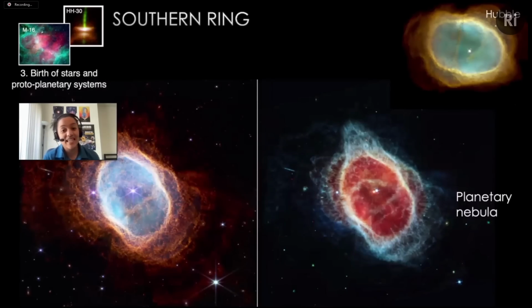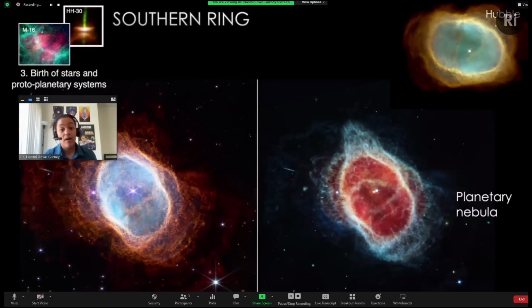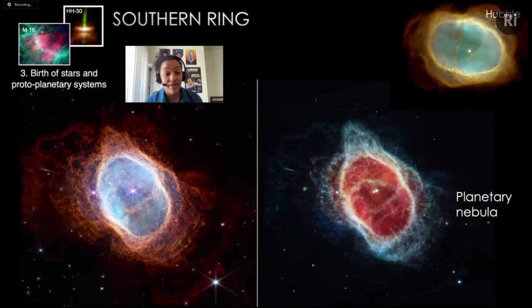And then this is the Southern Ring Nebula. It's also a planetary nebula. So gas has been thrown off by a red giant at the end of its life. And it's in the constellation Vela, which is about 2,000 light years away. And the left image here is in the near infrared by NIRCam. And the right image is from MIRI in the mid infrared. And this shows slightly different things for each wavelength range.